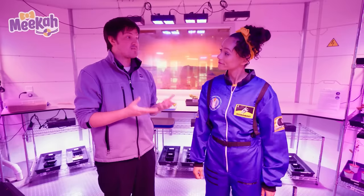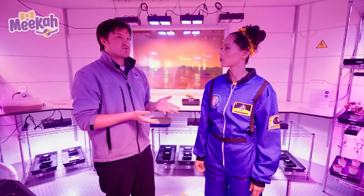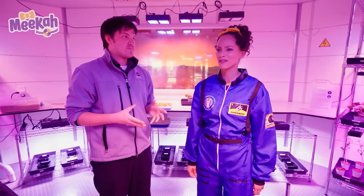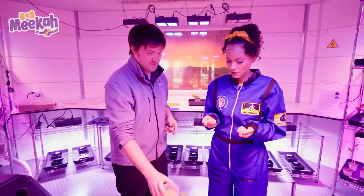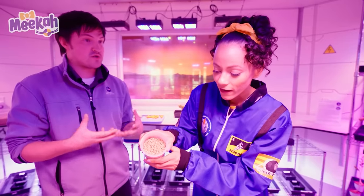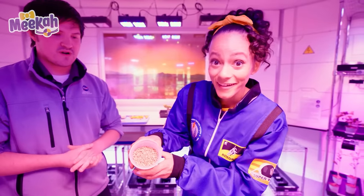Now, Mars has dirt, but there's no nutrients in it. So if I just went outside and grabbed any old dirt, it's not really gonna simulate how well it works on Mars. Well, what does the dirt feel like on Mars? I have a really good example. This is some of the stuff that we use. It's a simulation of what Martian dirt or soil is like. So this isn't really from Mars? No, it's not really from Mars.